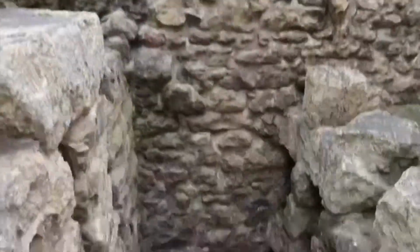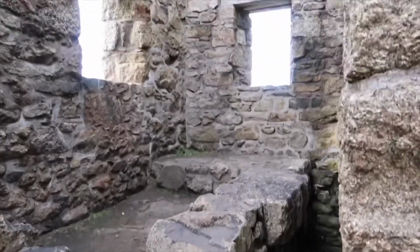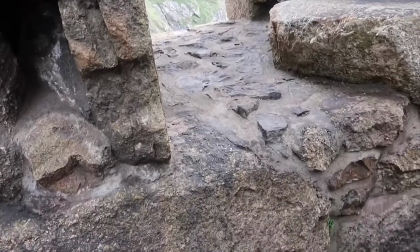So we're down the bottom now, and this is the inside view of one of the engine houses. I don't know what any of this would have been, but that's still quite interesting, I think. And now I'll show you some of the outside bits as well.